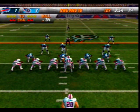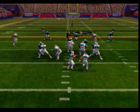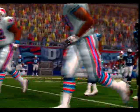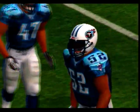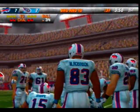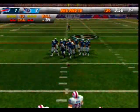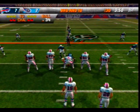The Titans line up in a 4-3. With the pass, it was tipped. James was the intended receiver on that play. Third and 10. Ball on the 34-yard line.